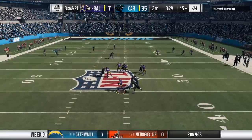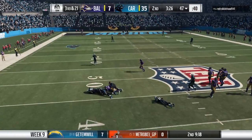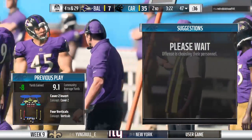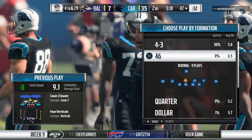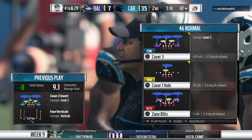Now on third and long, they'll look to throw. And they're going to get him. He's taken down for a sack back at the 47-yard line. Josh Perry coming in to drop him for a loss of 8, and it'll be fourth down.